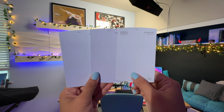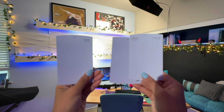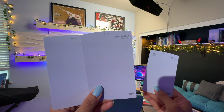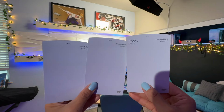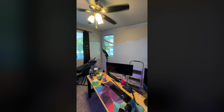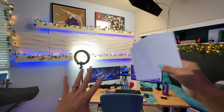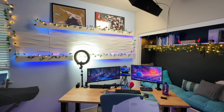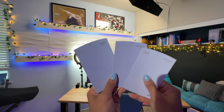I don't know what this is going to look like on camera, but here is a color called After Rain. Here is a color called Sky's the Limit, and this is called Celestial Light. I wanted it to be in the blue family, but light enough that when I put the RGB light strips on it, it can really change the theme and the vibe in here. So we decided to go with, guess which one?